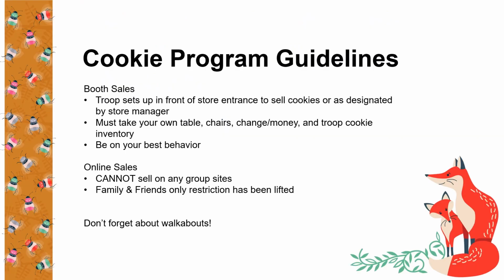There are several ways for Girl Scouts to sell cookies. One of the most common ways to help boost sales is through booth sales. This is when a troop sets up in front of a store entrance to sell cookies, or as designated by the store manager. At a booth sale, you must take your own table, chairs, change, and troop cookie inventory. And as a reminder, please be on your best behavior.